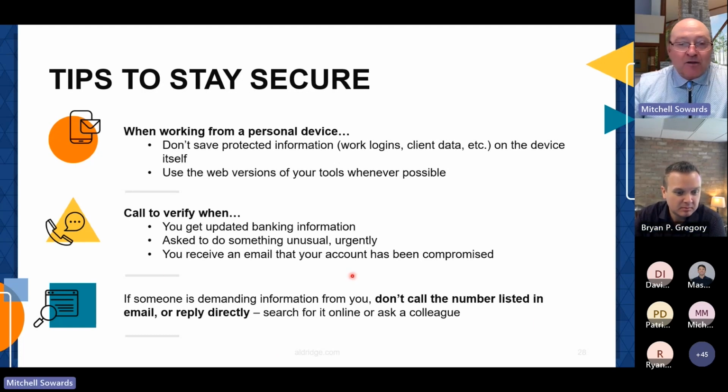Yep. Look at this last bullet point right here. If someone is wanting information from you, don't call the number that's listed in the email and don't reply directly. Go find a correct number, either from your own records or from a colleague, and make sure you're calling the correct company.